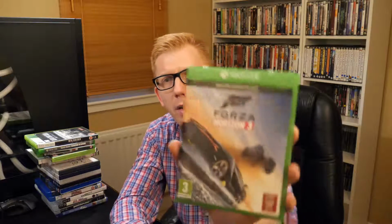Locally. So I got the following Xbox One titles. By the way, they are in really good condition. Discs are mint pretty much. Cases are in really good condition as well. They haven't been abused. So I was even more pleased when I picked them up and saw the actual condition. So I was very pleased. So Forza Horizon 3.